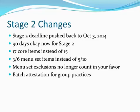Some other key factors to understand: if you entered the EHR incentive program in 2012, your deadline for entering stage 2 has been pushed back to October 1, actually, of 2014. Instead of 15 core items and 5 menu set items, there's now 17 core items and 3 menu set items when you enter stage 2. The exclusions no longer count in your favor, still easy to comply.